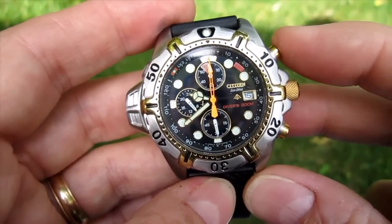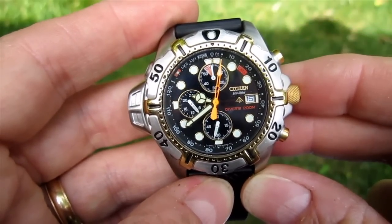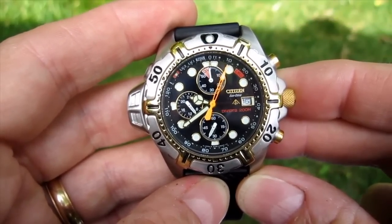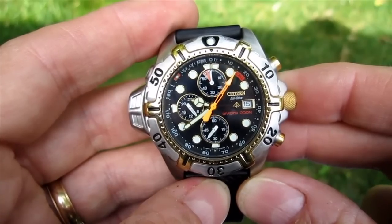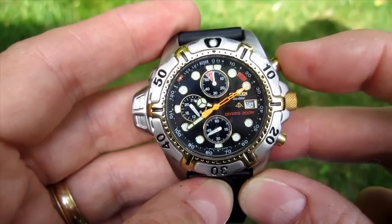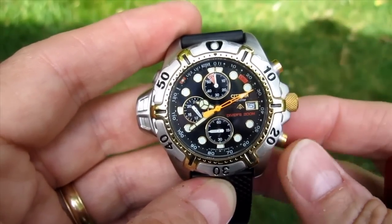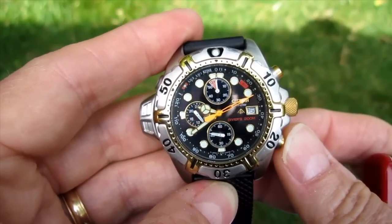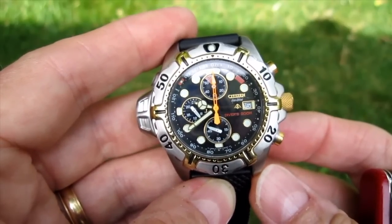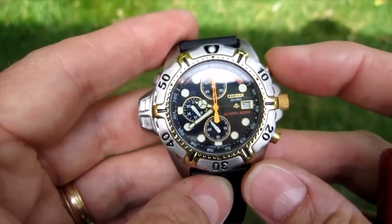To start the chronograph, we push the pusher at 2 o'clock, like you would with a normal chronograph. You notice it's counting seconds on the large hand. To stop it, give it another push. If we want to reset the chronograph at this point, we give a short push on the 4 o'clock pusher, and we've reset it now. And you can start it again.